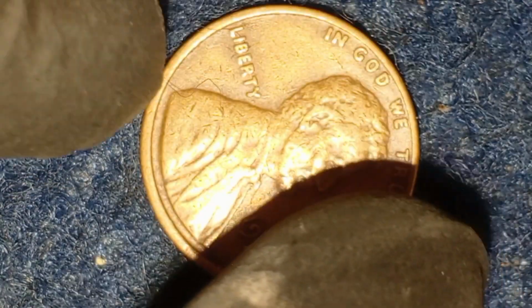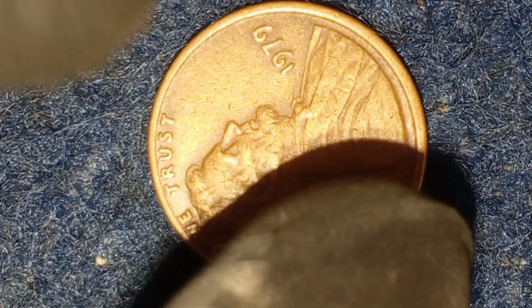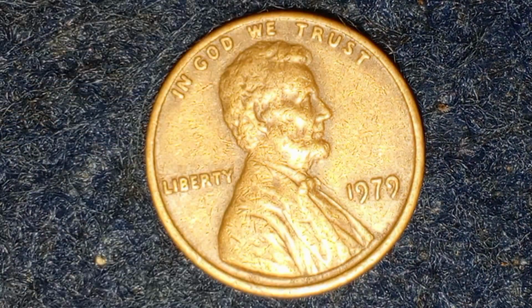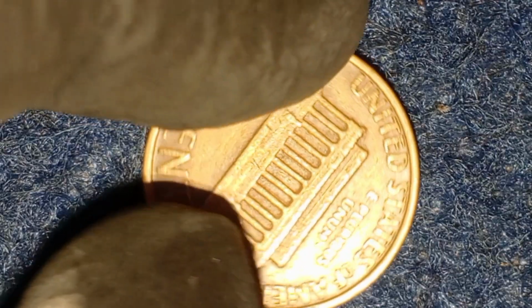The 1979 S Lincoln cents were specially minted proof coins meant for collectors, featuring sharp details and a mirror-like finish. Each of these varieties can hold value, especially if preserved in high-grade condition or showing signs of minting errors.